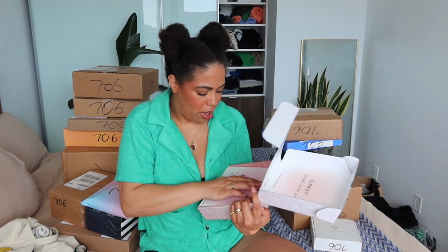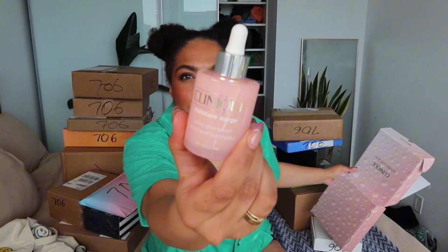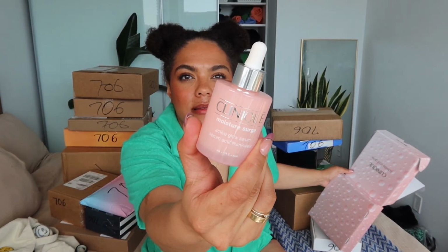Like, you know how much I love the Laneige serum that came out that was pink that almost looked like this, or the Charlotte Tilbury Magic Serum. Like, all of those I think make the best makeup base. They're light, they're hydrating. So this is the Moisture Surge Active Glow Serum. It's got vitamin C, lactic acid, hyaluronic acid in there. Ooh, it's chunky. She's thick. Voila! I'm very, very excited about this. I think this is going to be so nice.